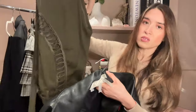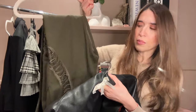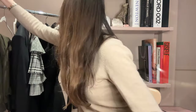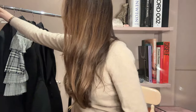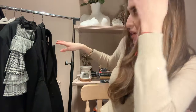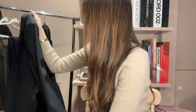Equally, I've got some khaki, I wouldn't say cargo, but they're quite cool pants from Saint Laurent here. And then I can team that really easily with a black cashmere sweater. Equally, those pieces can be teamed with a black blazer like this. This one's from Eero. I can then again wear that with those trousers.